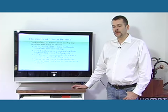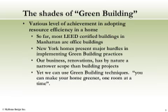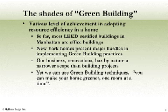The other thing which is specific to our business at My Home is that the core of our business is renovation, and we do renovation in existing buildings. So there are lots of things that are available to make a building greener that basically are out of reach to us. Because we do not usually change the windows. We do not redo the walls. We cannot always have a filtration system to filter the indoor air.